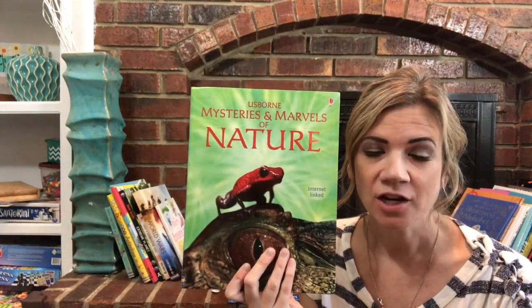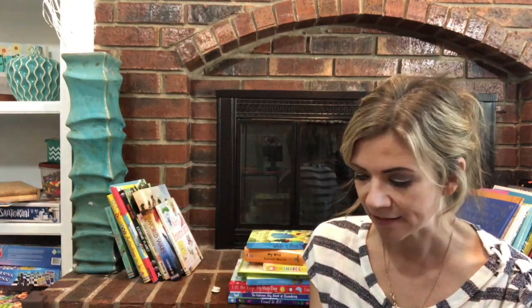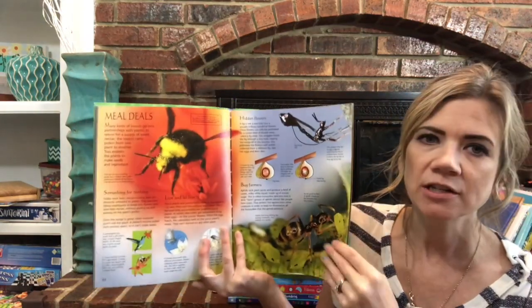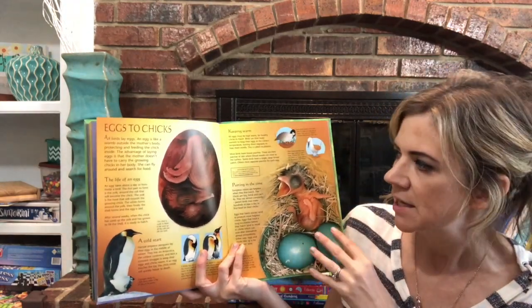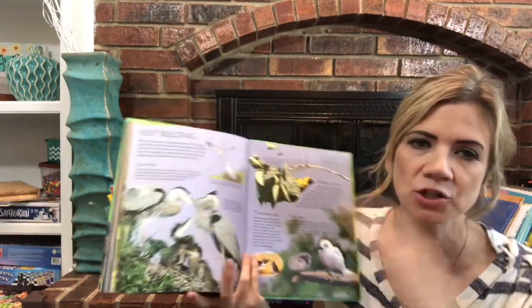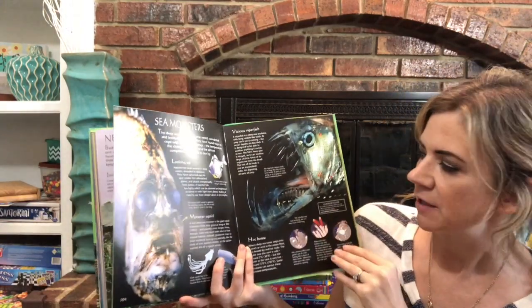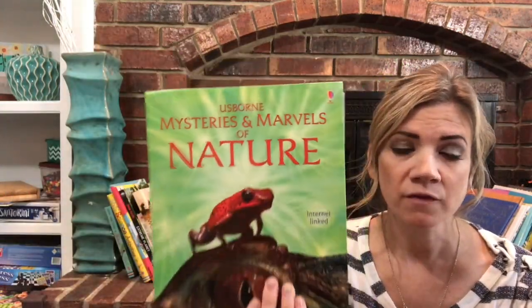Mysteries and Marvels of Nature is in my top 5 books that we have for sure. It is so fascinating. It talks about how animals and plants relate to each other and to the world around them. The way Weston describes it is the superpowers of these animals. So like what helps them survive? Like the horned lizard has blood that shoots out of its head when predators get near, so that way predators can taste it, and it tastes so bad they don't want to eat the horned lizard. Different things like that. These pictures are just phenomenal. Anyway, that's Mysteries and Marvels of Nature.